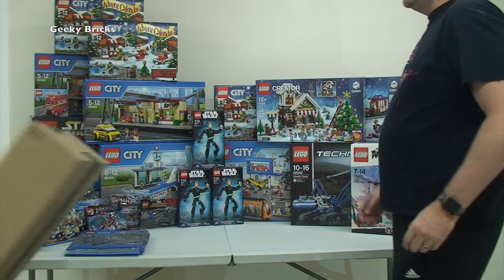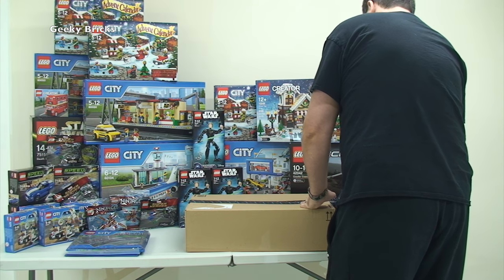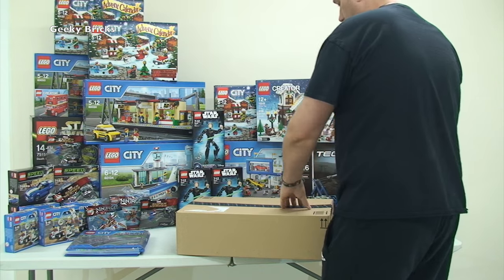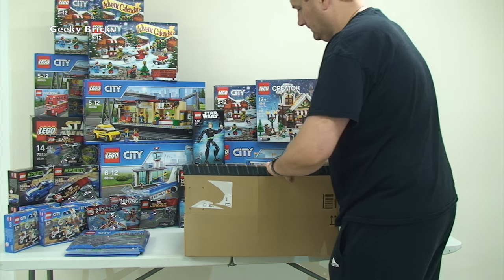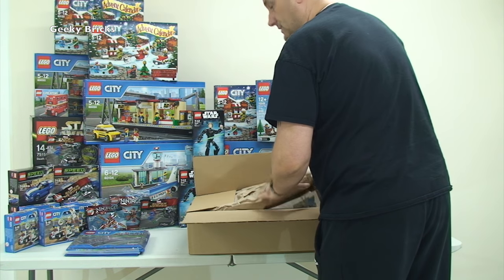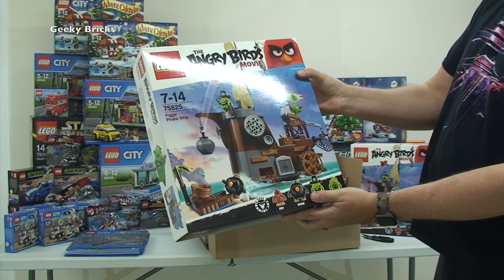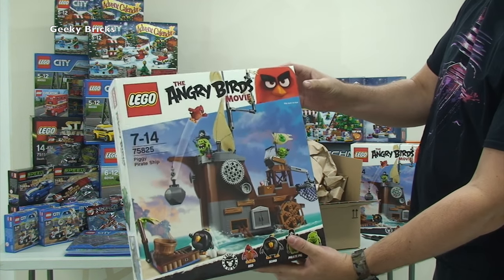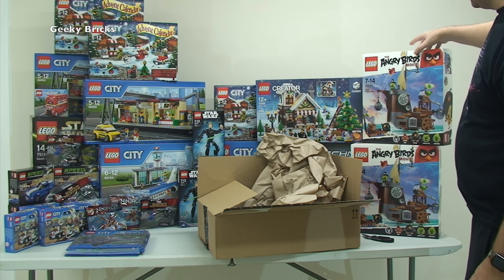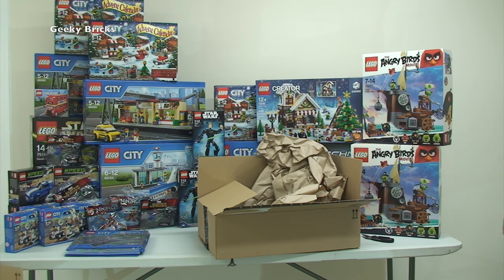Okay, Ethan, and he comes up with the next one, on Amazon again. Similar size box. Would it be a similar product? We shall see. And indeed it is. We have got another Piggy Pirate Ship from Angry Birds, so that makes two of those, which makes more sense. I was like, so they got them on a special deal. So they are going to be future investments for my BrickLink store.